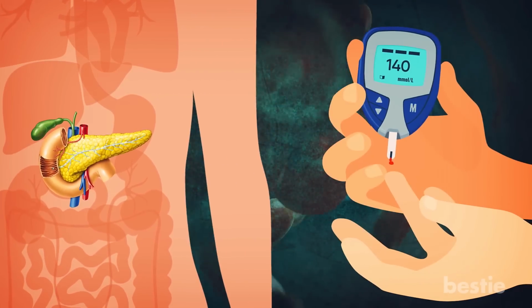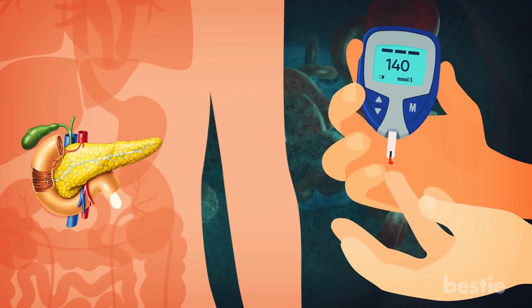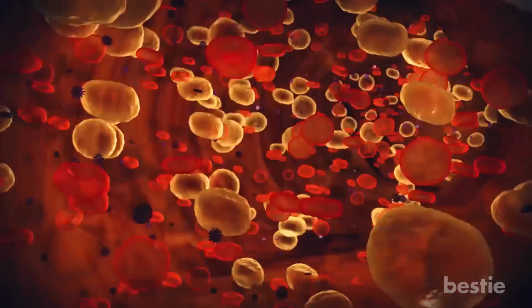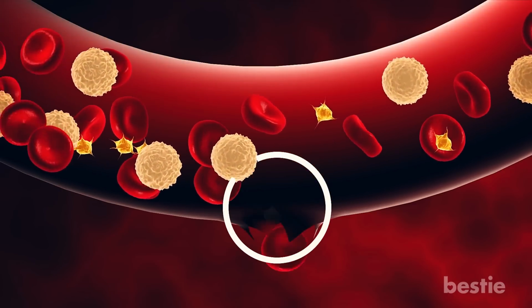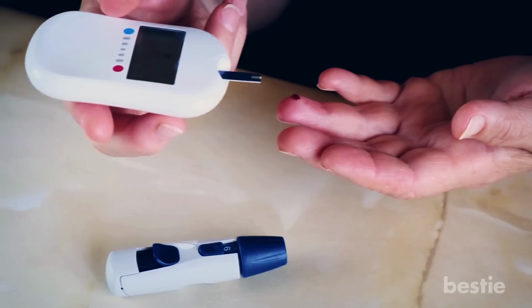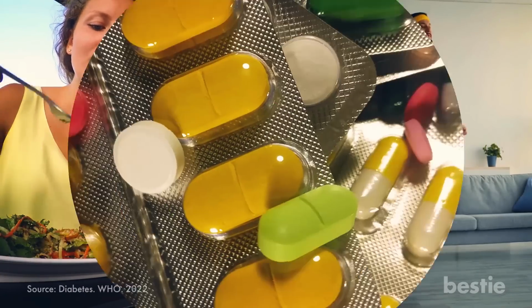For those with diabetes, this process falters, and either your insulin production takes a severe hit or your body doesn't respond well to it. As a result, more glucose lies idle in your bloodstream. This can cause high glucose levels in your bloodstream, which can damage your nerves and blood vessels and disrupt your body's normal functions. However, there's some good news. You can manage diabetes with a proper diet, physical activity, and medication.